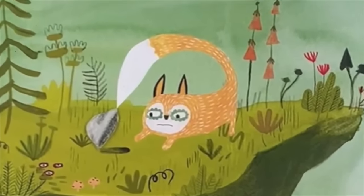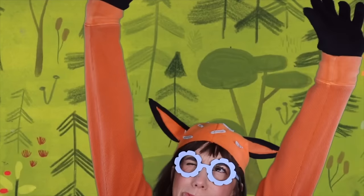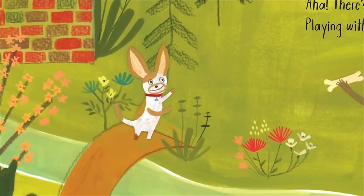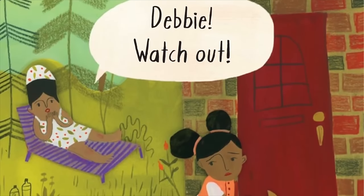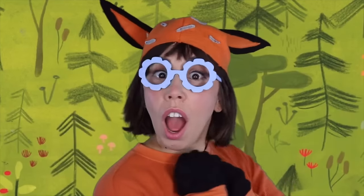Can I find a friend in this hole? No. On top of this tree? No. Under this moose? Not here either. Aha! There's someone! Another fox! Playing with a furless, two-legged fox. Debbie, watch out! Oh, so that's what they call them, Debbies. I want the Debbie too!